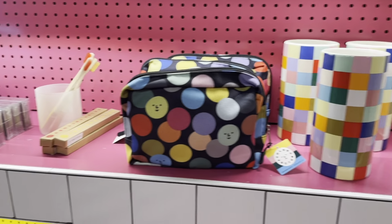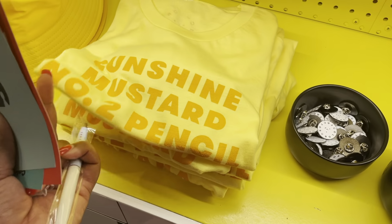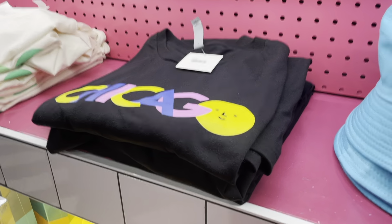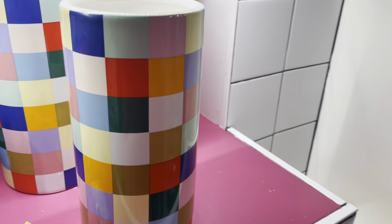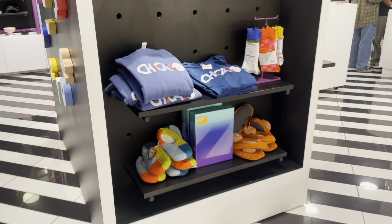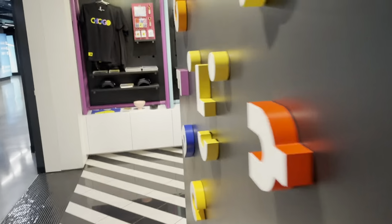Nice little trinkets, but I don't think I need nothing. Sunshine, Mr. I was gonna get this Chicago shirt, but I'm gonna have to pass. Oh, that's kind of cute. But it don't match my decor. Get that Chicago sweater. It's cute. My husband want me to get the heck up out of this store. Look at him. He way over here.